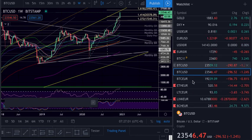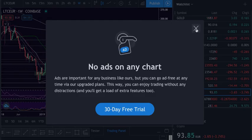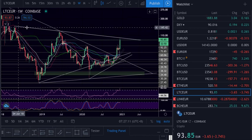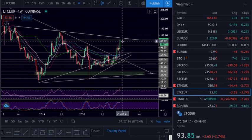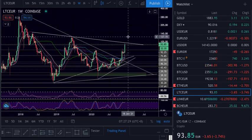Okay, so just Litecoin, because on Litecoin, as we can see, we reached this trend line here. We rejected, but we didn't see any big rejection, so we are still above. We are now on this support, as we can see. We are above support, so I'm quite sure, not sure, but quite sure we will have another push up, maybe then some weeks here, and then let's see if this one holds.